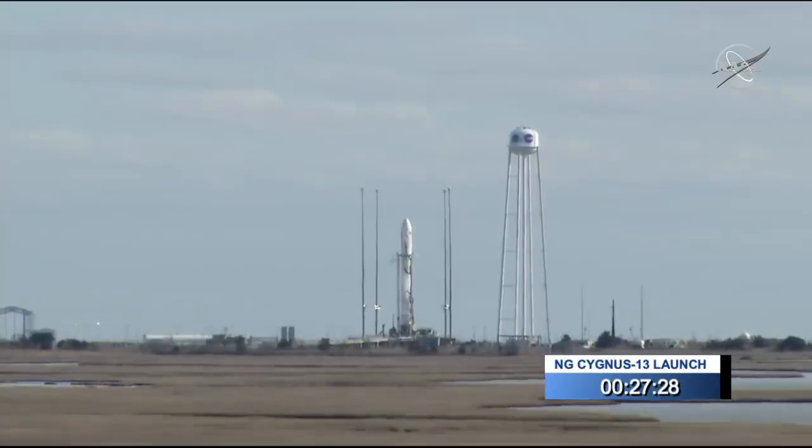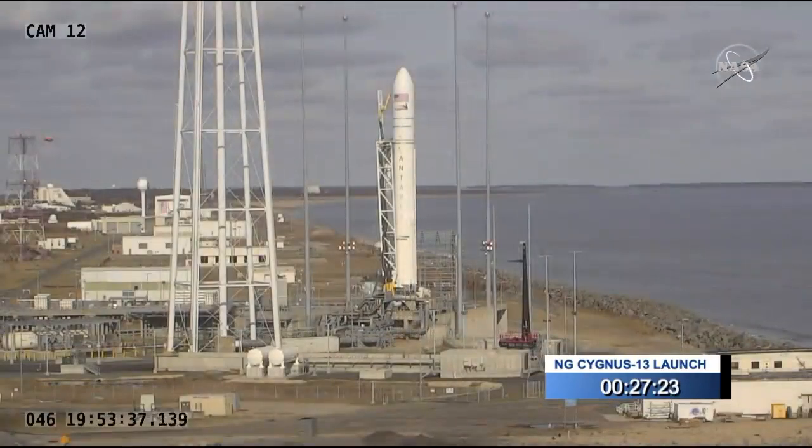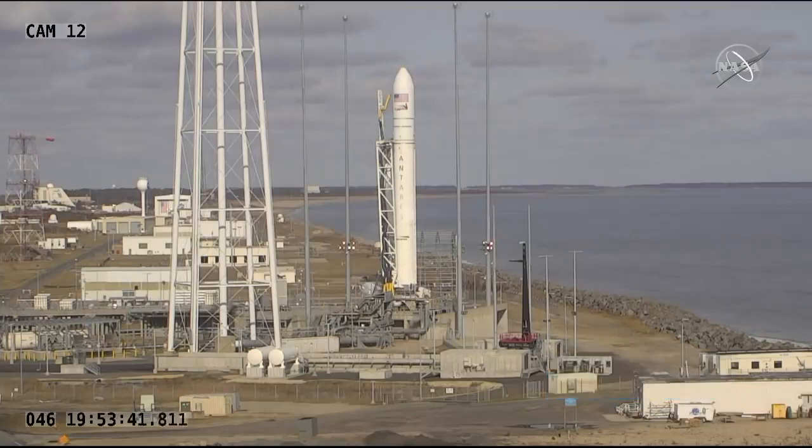Now about 27 minutes and 30 seconds from launch today. All systems are still on track for an on-time launch today at 2:21 p.m. Central Time, 3:21 p.m. Eastern.